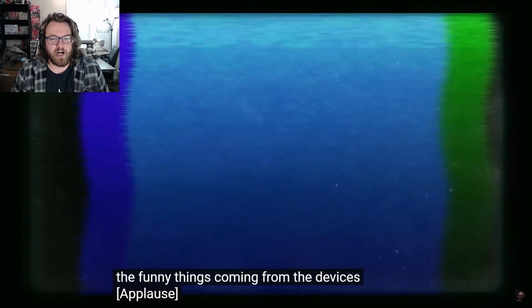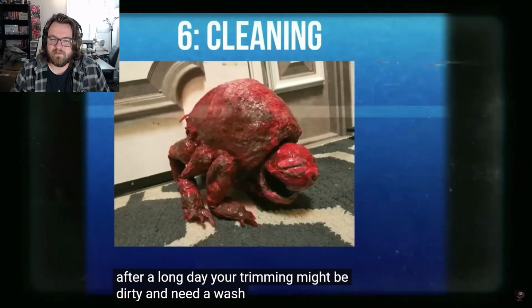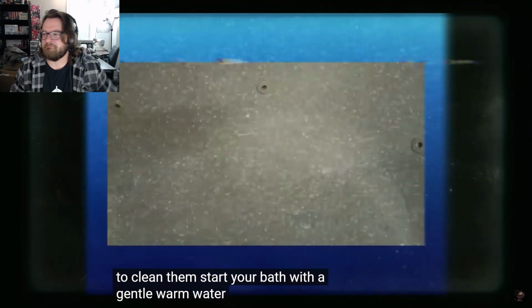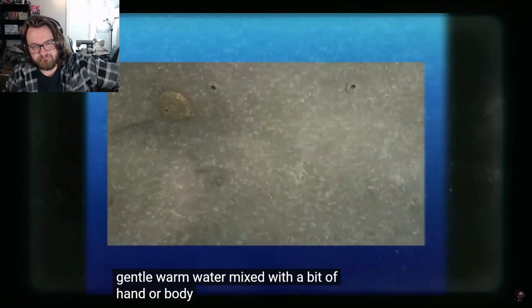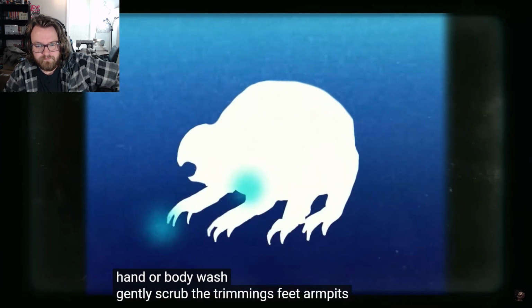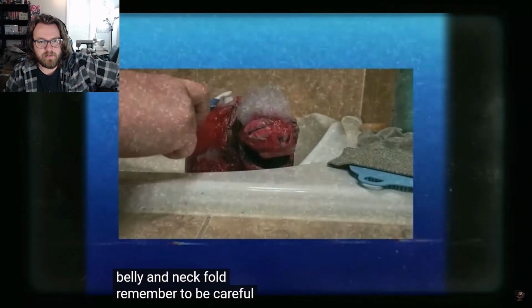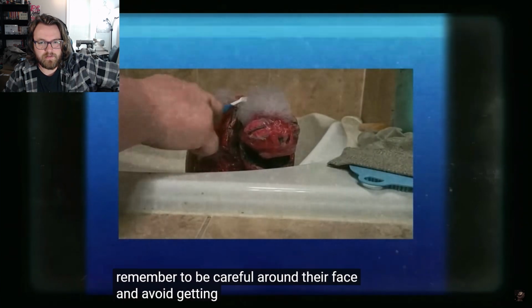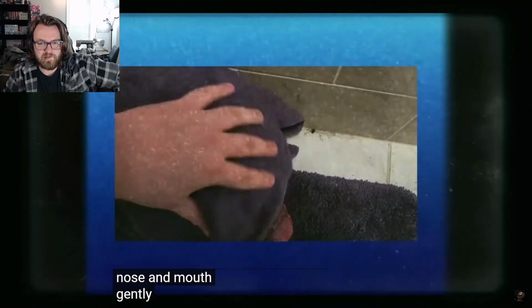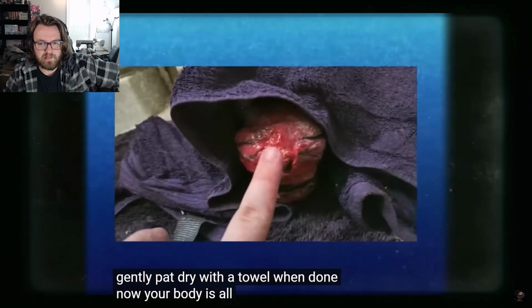Who is your leader? After a long day, your trimming might be dirty and need a wash. To clean them, start your bath with gentle warm water, mixed with a bit of hand or body wash. Gently scrub the trimming's feet, armpits, belly, and neck fold. Remember to be careful around their face, and avoid getting soap in their eyes, nose, and mouth. Gently pat dry with a towel when done. Now your buddy is all clean.